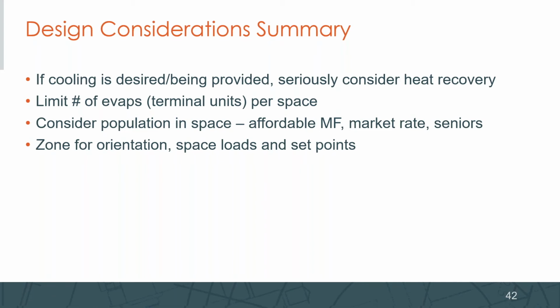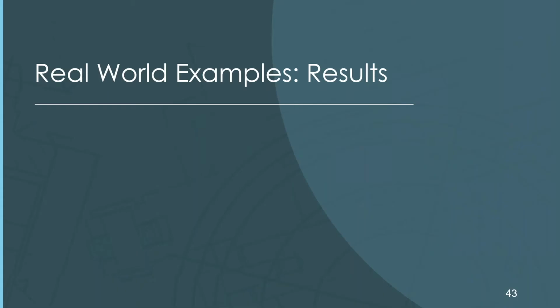You'd probably be better off, if you have to provide heat to an uninsulated cold space, putting its own heater in there that's not connected to your VRF system. Maybe a mini split, just a 1-to-1, or even just a localized fan coil unit. You've got to do the trade-offs there.